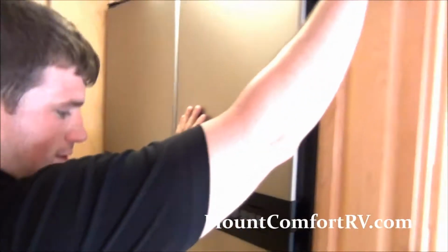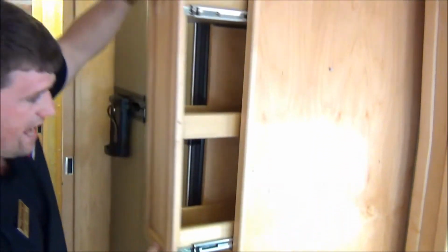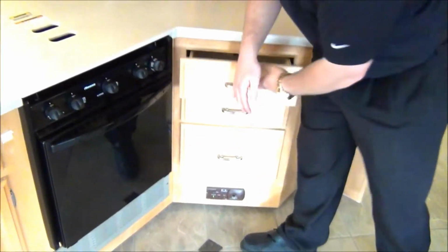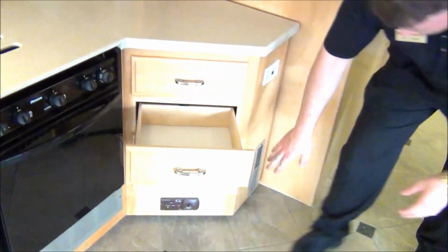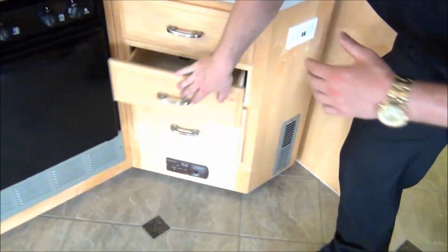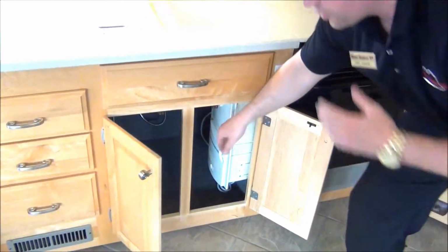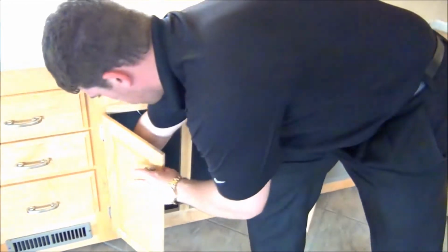And then you got all kinds of storage space, all kinds of pantries, all kinds of cabinets. You name it, it's everywhere. You got a full 50 pound roller ball bearing drawer glides. Just an upgraded cabinetry package. And even down here, this is your central vac. So you do have a central vac, okay?